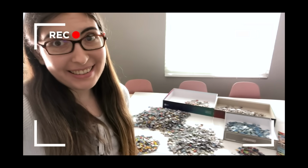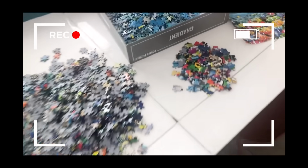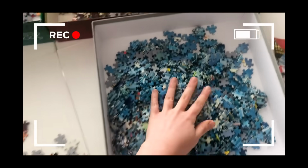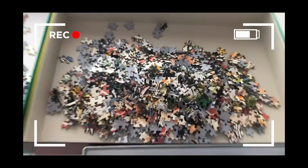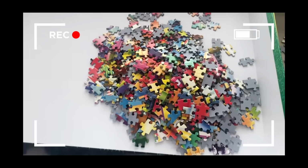Oh my god, you guys, this is exhausting. I've been at it for an hour and a half already, so I should be about halfway done. Let me show you. So here we've got a nice pile of these fish pieces. These are all the pieces I still have to do. There are the edge pieces. These blue pieces are actually looking really nice. And then we've got the animal pieces and the colorful pieces.